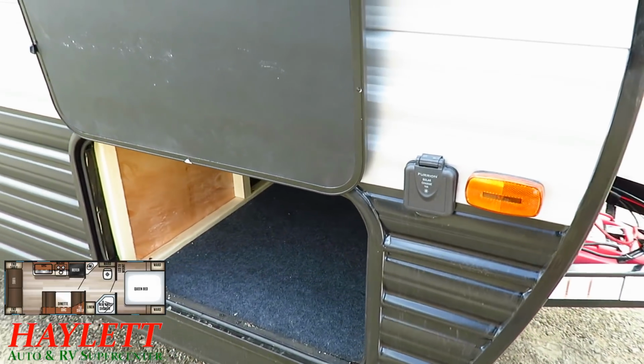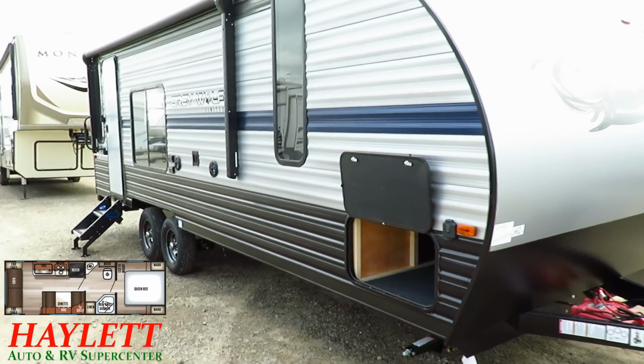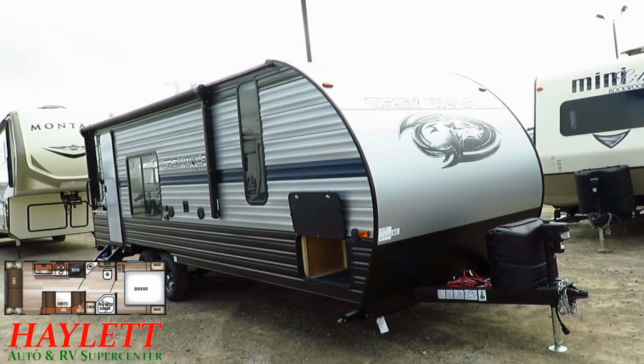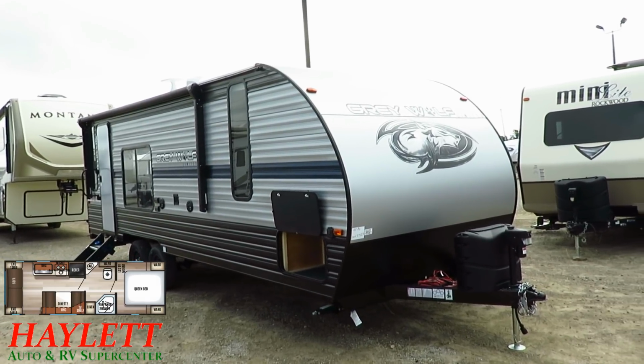Simple side mount solar prep plug. If you got one of them portable solar suitcase panels, you can plug that in there and move the panel around during the day to keep it in contact with the sun. Great if you're boondocking. And again, you've got those 12 volt or USB plugs to keep it charged up.